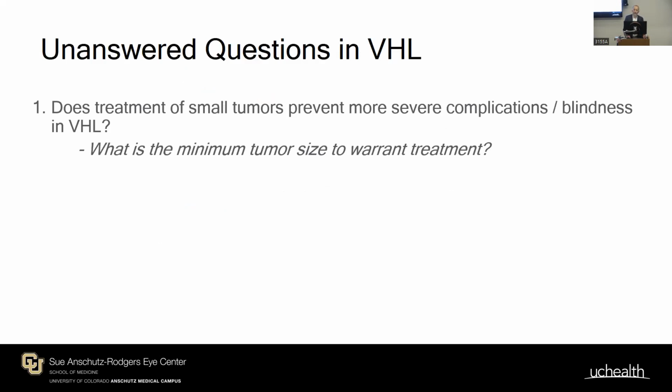In terms of questions that still exist in the management of von Hippel-Lindau syndrome, to me, one of them is, when do we treat small tumors? So we now can identify tumors. It's pretty easy to find the tumors. Does every single tumor need to be treated? Now, I've taken care of many patients who have had poor outcomes because of a lesion that was observed too long.